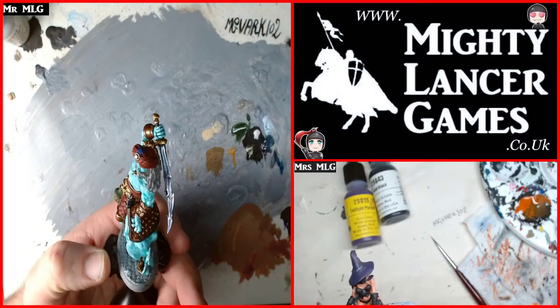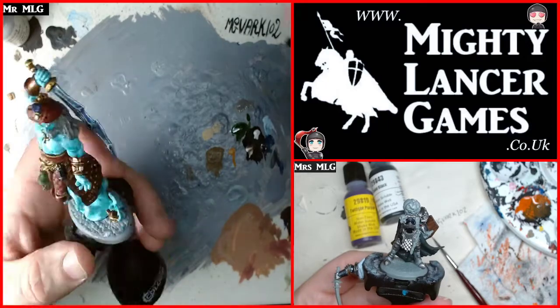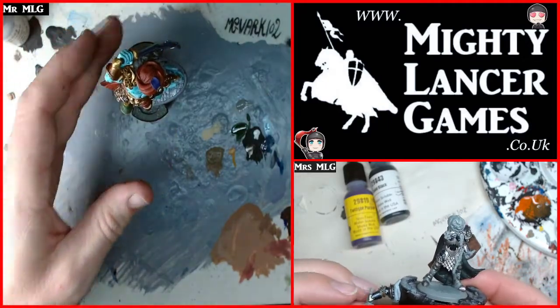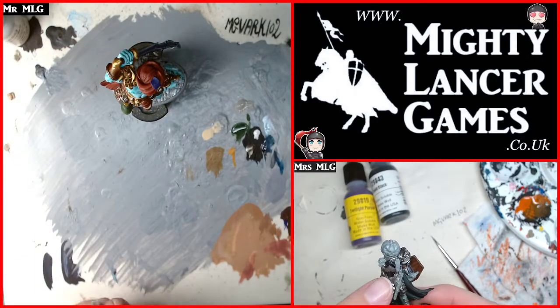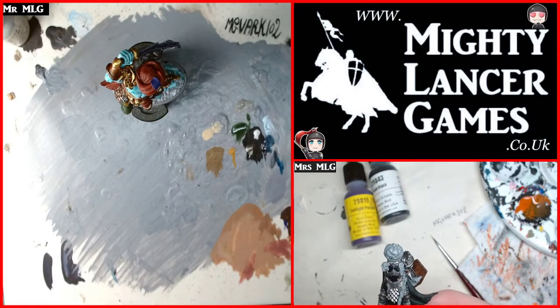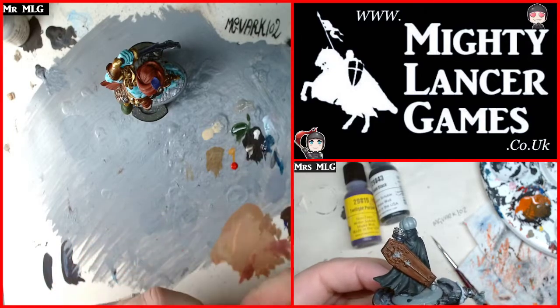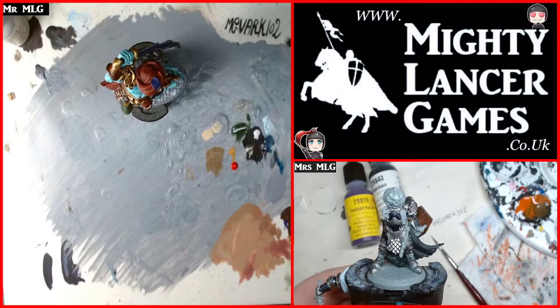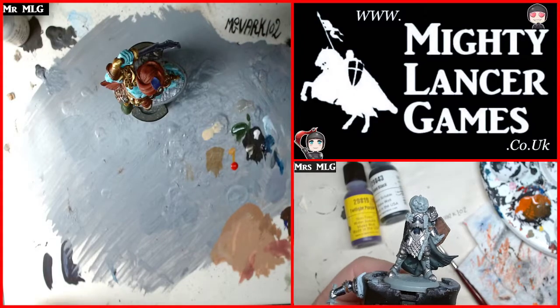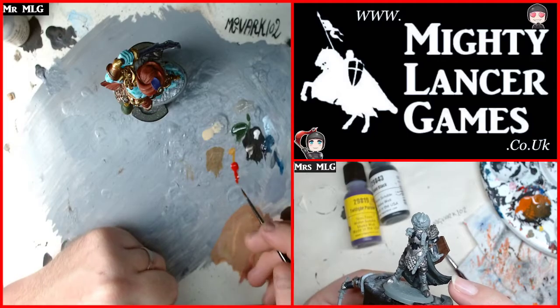He's also a bit grumpy because his arm's not attached. His arm's stuck here on the side because it goes all the way across and I wouldn't have been able to get my paintbrush into the scales. He's only got a bit of silver on him, to be fair, and a bit of brown. It's not like I got very far with him, bless his little cotton socks. But he's going to have a green cape, I think.